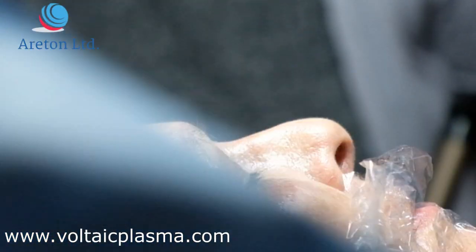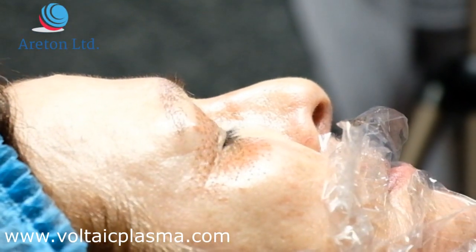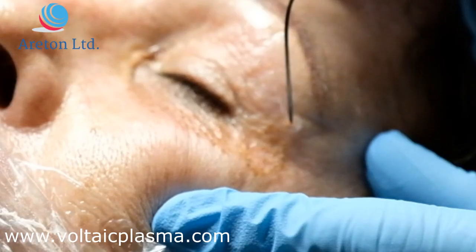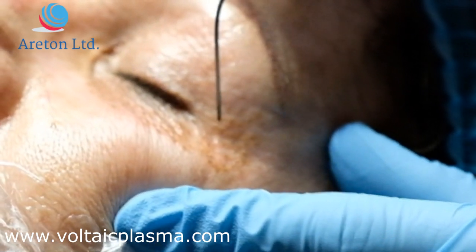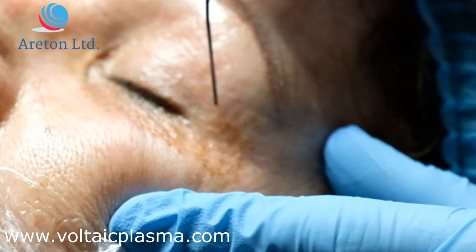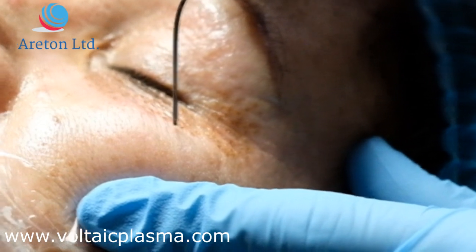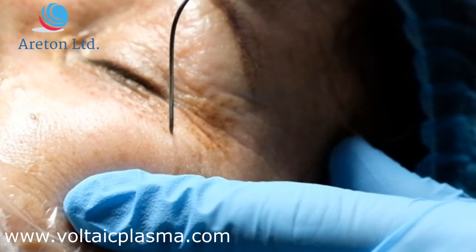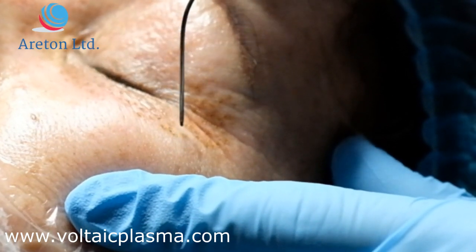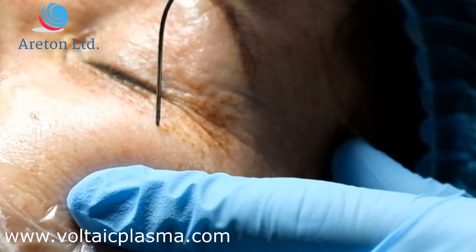So I'm going to do the lower eyelid, okay? So I've increased the power level to 12. Even at 12 it is not easy to generate the arc. Oh, it's too painful, yes? So if it's too painful, you can decrease the power level slightly.